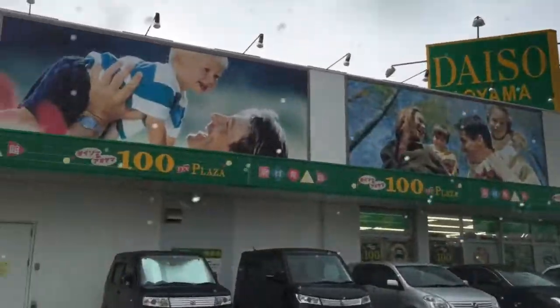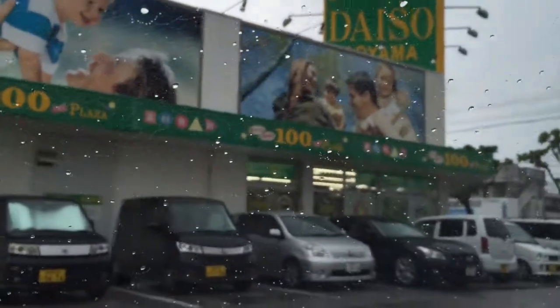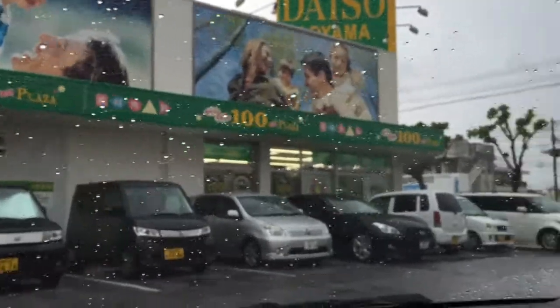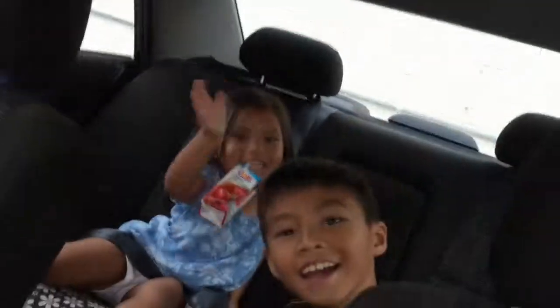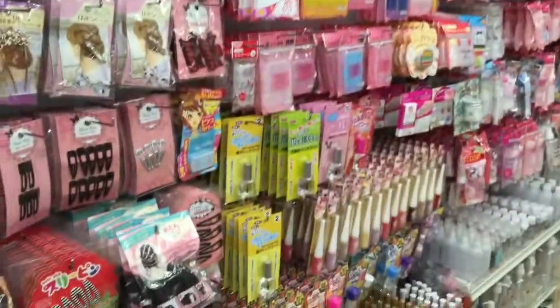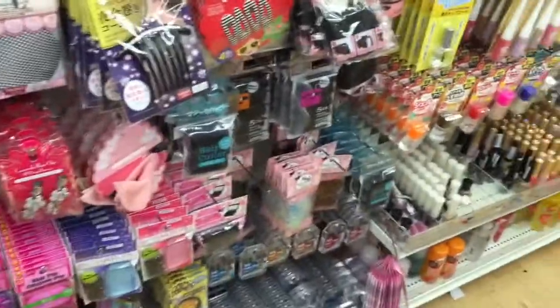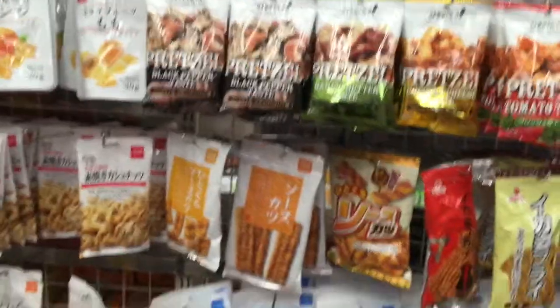We decided to check out the 100 Yen Plaza. This is Daiso. Hi guys. And this is right outside gate 2, so we're gonna go check it out. Excited? Yep. Let's go. It's just rows and rows of random stuff. This section is all hair and cosmetics, and they have all kinds of snacks.